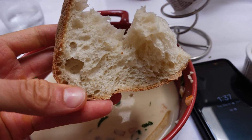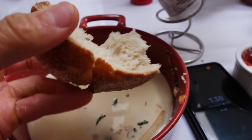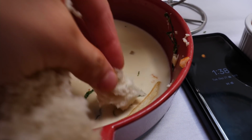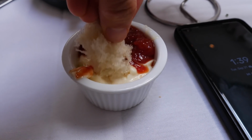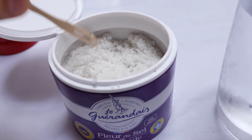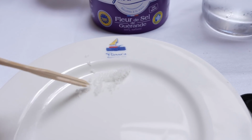And who can forget about that bread? Honestly, not the best bread that I've had, but really nice and spongy for that soup. Can't let any of that cream go to waste, you know? Pillows of cream. Oh yeah, and that mayo chup, perfect on that bread too. The table came with fancy gray salt, which, you know, I could not resist putting onto my plate.